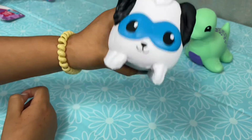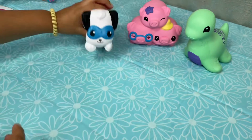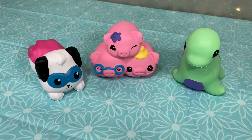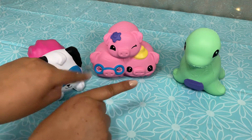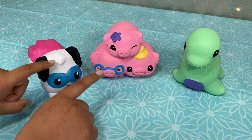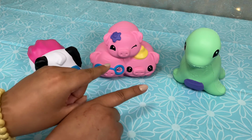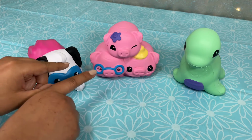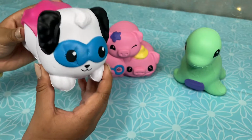Squeeze it. I am going to show you which one is my favorite. So, my favorite one is... let's see here. Don't get jealous, which one's my favorite? It is the Super Puppy. Woof, woof. So cute.